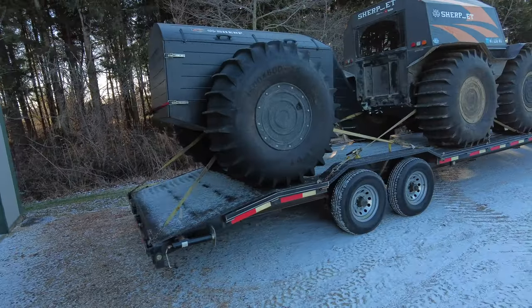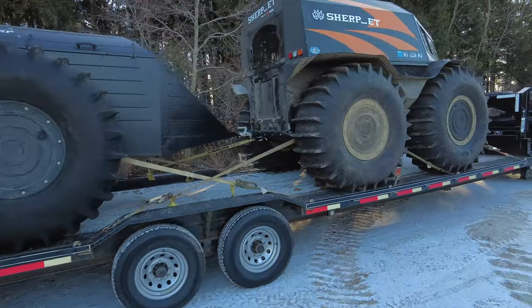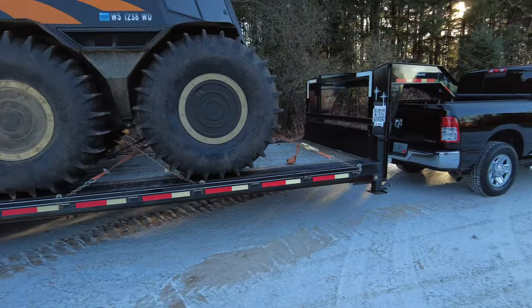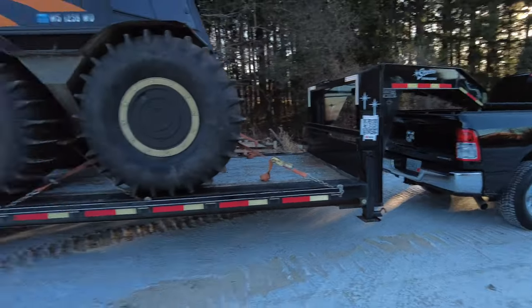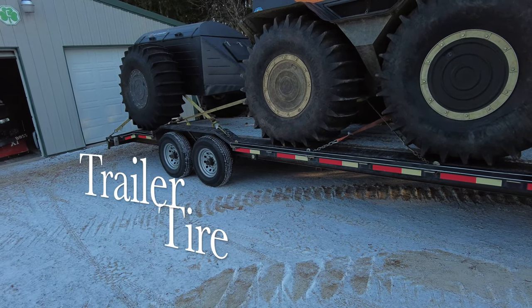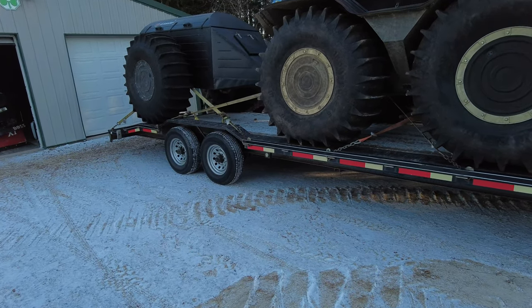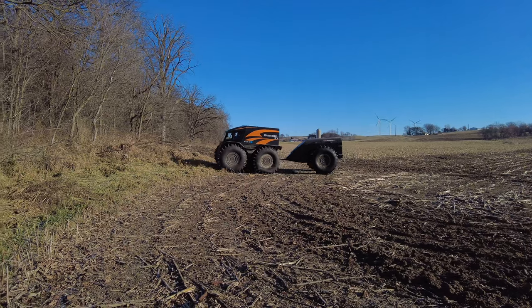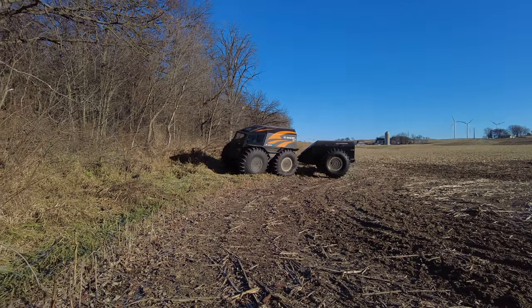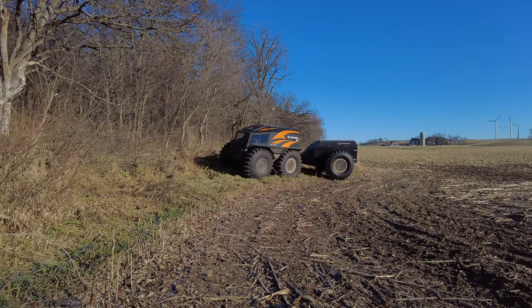Got it all loaded up and ready to go. Quite surprisingly, one tire was a little bit low on air, so let's hope that that was a fluke and I don't have to be patching a tire tomorrow morning. We'll see. So I made it to the farm about an hour and a half away, had the old trailer on because I was going to move some wood, and that actually didn't pan out.